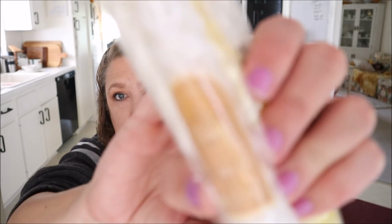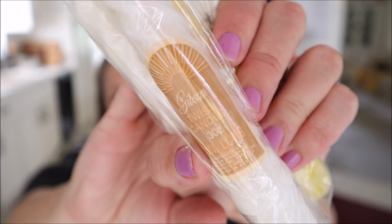One of them even has a tag on it still, which I don't see very often. What does it say? Gibson twist candle, 30 cents, 8-inch long. It's got some really tiny writing at the bottom. Cincinnati, Ohio, made in the USA. Doesn't have any date at all, but I think that's pretty cool. You see that tag right there? So that's kind of neat.